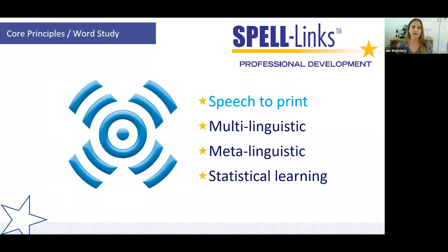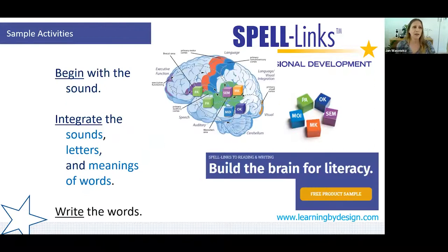So there's that. So again, in her post on Spell Talk, she really highlighted three of the four. She talked about speech to print and multilinguistic and statistical learning. The metalinguistic, well, phonemic awareness is a metalinguistic skill. We know how important it is that students become aware of these different linguistic components. So I'm going to take you through some sample activities, but some core principles will carry throughout.